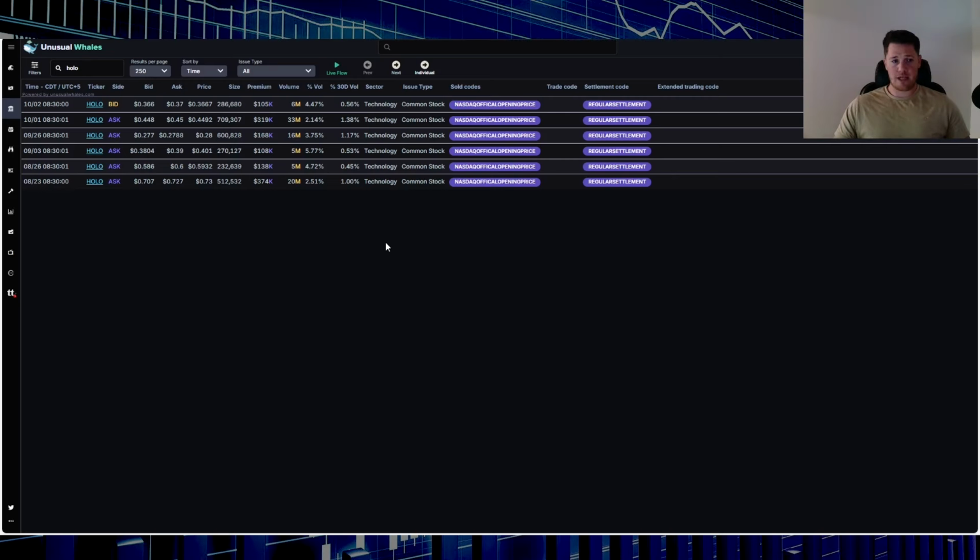So over the last several trading days, you have seen more and more buying coming from institutions. Not a lot, but still, at least they're somewhat looking at Hologram. So today there was one transaction for 105,000. Regrettably, it was a sell. You could tell that based on the bid, the ask, and the selling price. Yesterday there was a buy for 319, and then so forth and so forth.